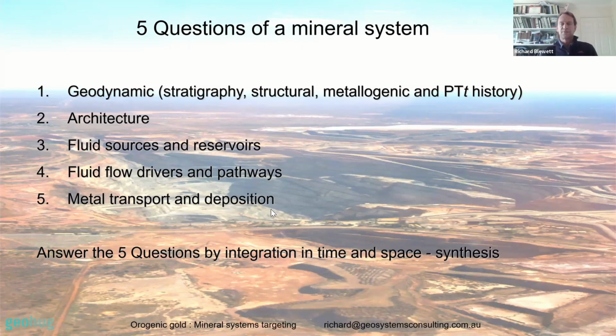What are the sources of the fluids and any reservoirs? What are the drivers of those fluids, and through what pathways? What bit of the architecture is important for mineralization? How are the metals transported, and what is the depositional mechanism? So those are the questions that we were trying to answer for orogenic gold, and particularly in the Yilgarn, which is where we were based.